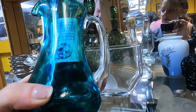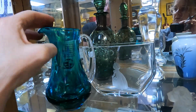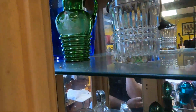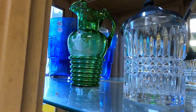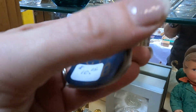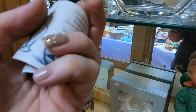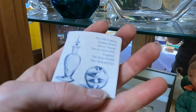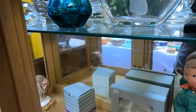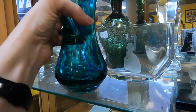You don't know what this is. Old Pottery Road. This is from England. It's a hand. I really like the colors in this one. Let's see. There looks like a Mary McGregor up there. I wonder if that is. All right, let's see. Tegan. Oh no, it's not Tegan. It's a Tane Valley glass. Oh, interesting. Old Pottery Road. I like that. I don't know if there's much profit margin, but they are giving me some decent prices. It is signed. I might take it.